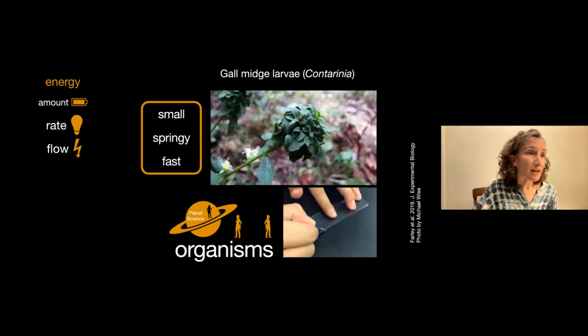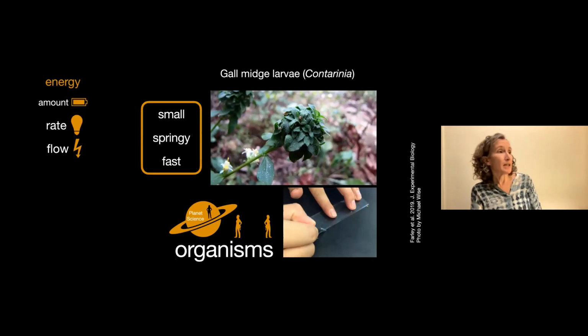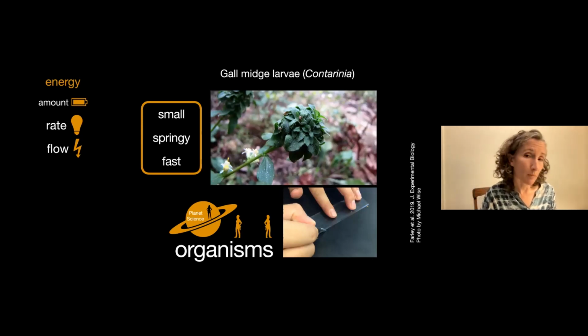So this is an example to build your intuition, but also so that those of you who are not physicsy can get what I'm saying here about mechanical energy, mechanical power, and control of energy flow. These animals are small, they're springy, they're powering their motion with materials that are preloaded with energy. And they're fast because they are controlling the flow of energy through things like latches. So we have springs and latches.